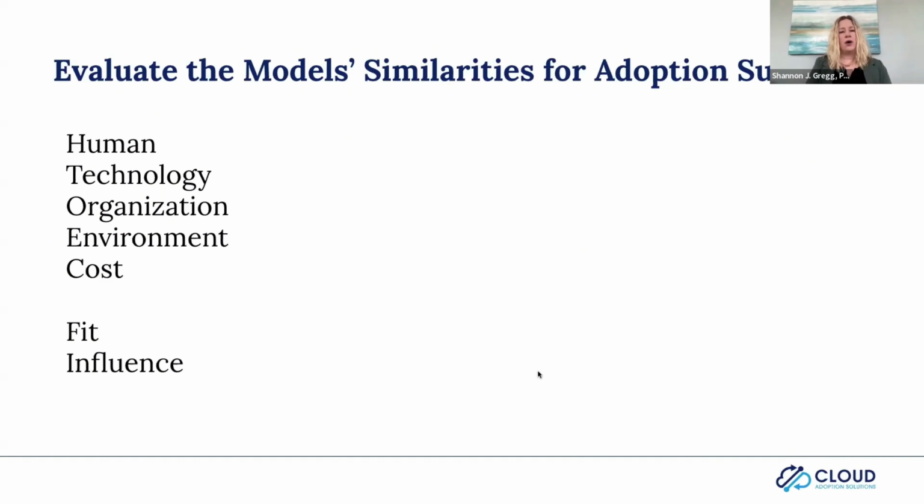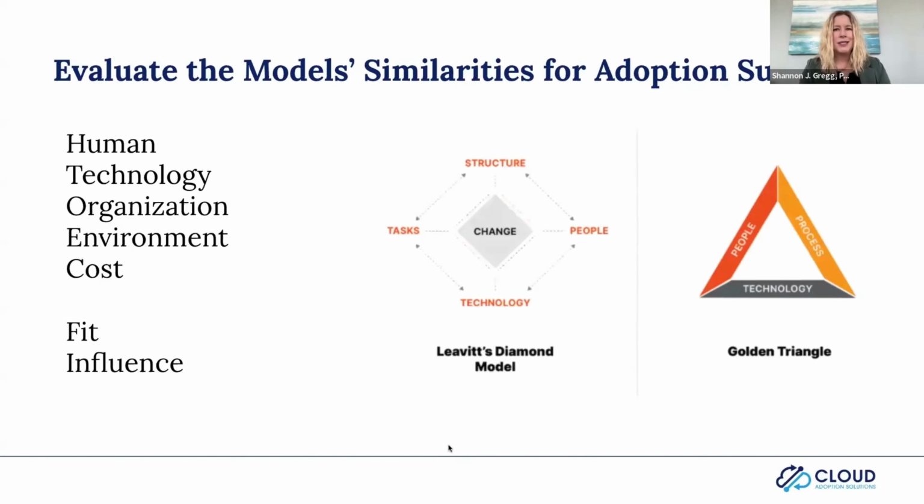So, as you evaluate all of these models and their similarities for your adoption success, we see the same sorts of things that are coming up, right? We see humans, technology, the organization, the environment, the cost. We see a little bit of fit and influence. And you know what that smells like to me, my friends? That smells exactly to me like research that we know very, very well from the 60s and then the 90s. And that is Leavitt's diamond model, which was people, technology, tasks, and structure, which we sort of smashed down in the 1990s to the golden triangle of people, process, and technology. And there you have it.